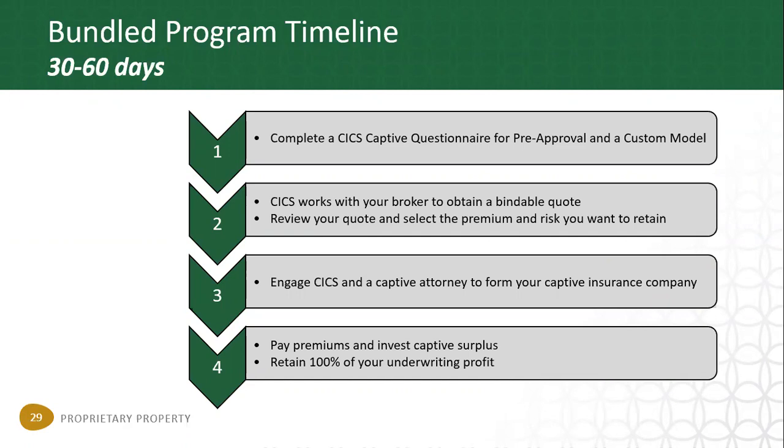So we have a very simple questionnaire, and that questionnaire allows us to obtain pre-approval. And then we can go and put together a model and share it with your client or prospect, and then go and obtain a bindable quote from Liberty that the client can actually purchase the insurance coverage with the guarantee that a certain percent will be reinsured back to their captive. Review the quote and select the premium level they want. How much risk are they willing to take? Engage us to be your captive manager, engage a captive attorney to form the captive, pay premiums to Liberty, which in turn premiums come back to the captive, and then invest that captive surplus and grow it, keep 100% of the profit. So couldn't be any easier than that.